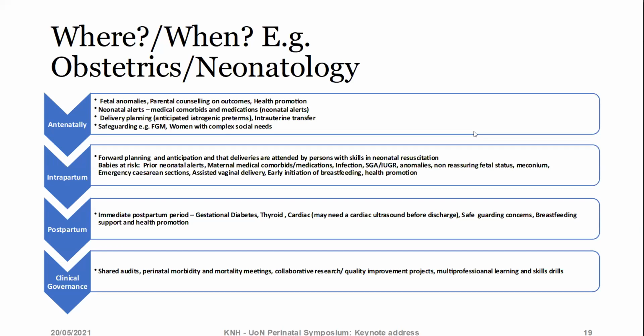Intrapartum, it's all about forward planning. When you come to the delivery suite and you can see mothers who have conditions where their babies might be compromised, it's good, when you do the handover, when you do the rounds as part of the plan, to alert the neonatal team that there's this baby and we would like this kind of cadre of neonatal specialists to come to the unit.